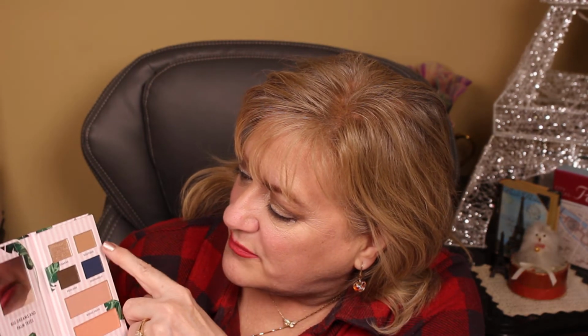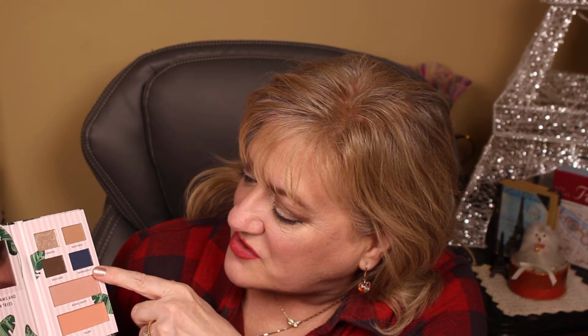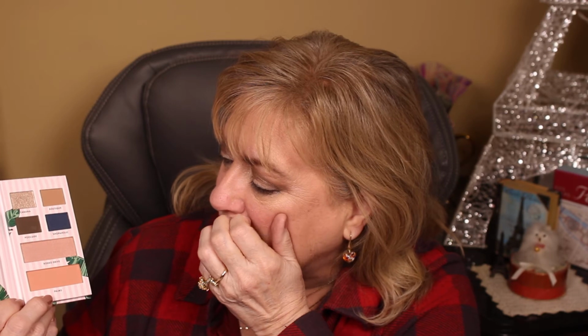Okay, let's look at this one. This one's smeared a little, and I'll tell you why. It always happens with navies. There's a navy in here. That's a very pretty navy, by the way. That's a good blue. Cabana, Boutique, Poolside, and Shopaholic. Then you've got this highlighter and the bronzer or blush, whatever you want to do with this. Or you can use these also as eyeshadows.